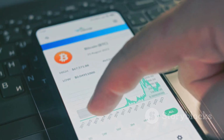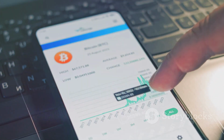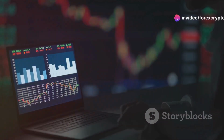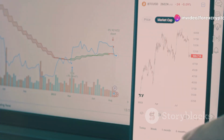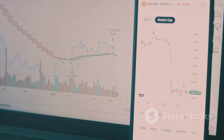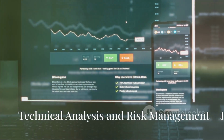Fundamental analysis focuses on the underlying value of a cryptocurrency. Technical analysis uses charts and indicators to predict future price movements. By combining both fundamental and technical analysis, you can gain a deeper understanding of the market and make more profitable trades.